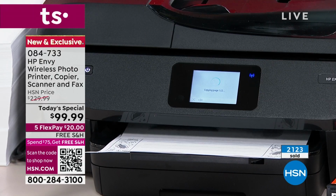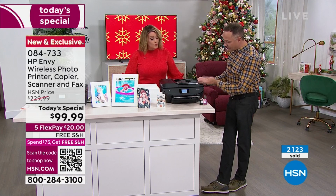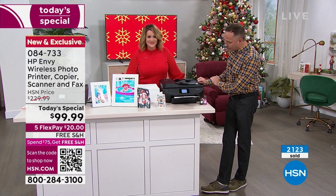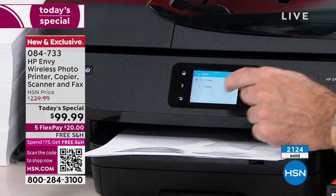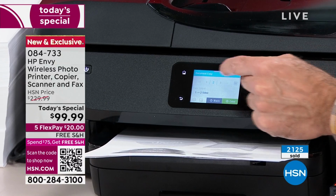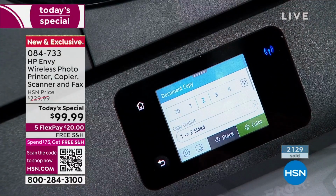Okay, so what's on the menu now? I just wanted to come over here and show you guys how easy it is to make a copy. I just did 2 copies for you real fast, but there's something even cooler than this that I want to show you, and that is, this has what's called a duplexer built into it. So a duplexer means that it will print dual-sided.